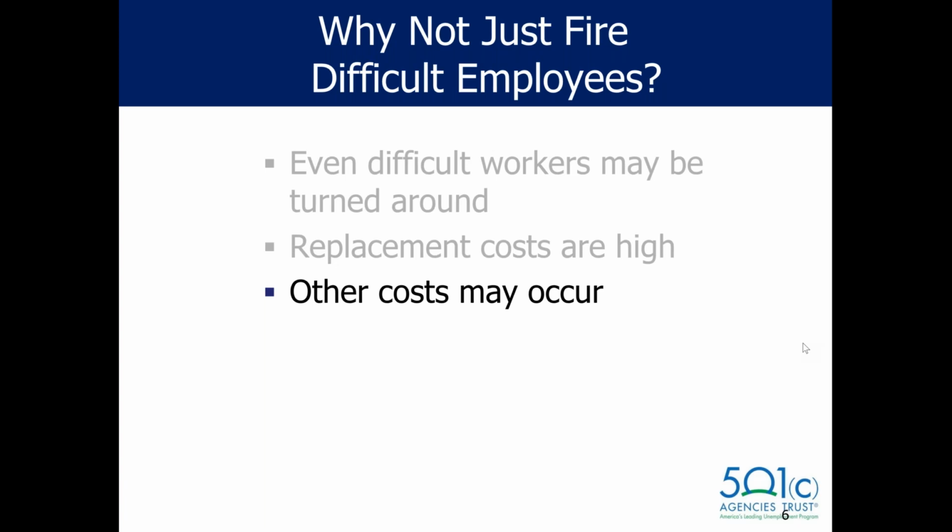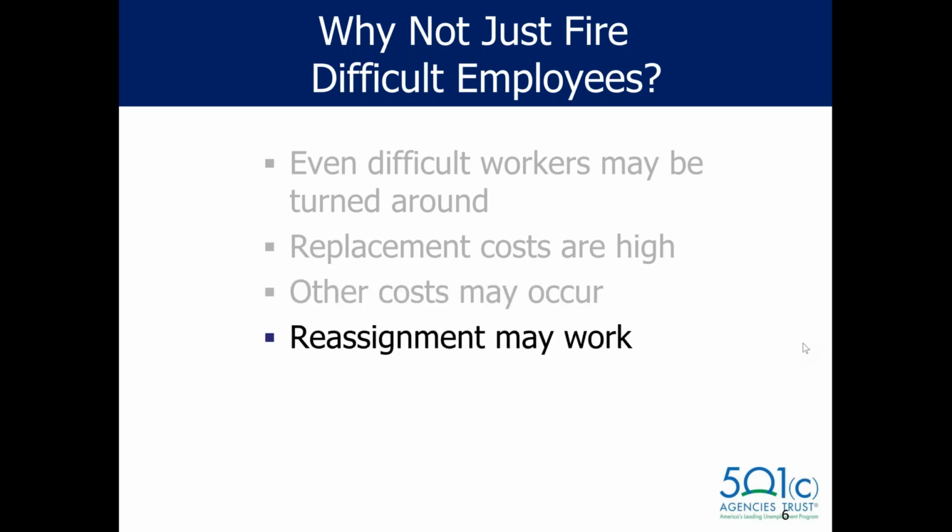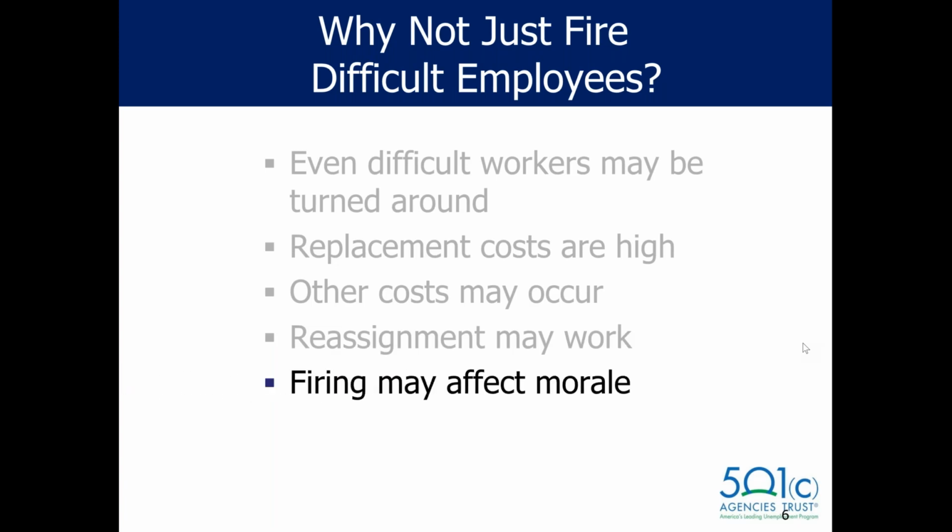And you must also consider that employees who appear to be difficult may simply be having a personality conflict with a supervisor or with someone in their working environment. Now, this doesn't always work. I'm not a complete proponent of it, but sometimes a simple reassignment may solve the problem. Not always, but that's something else to think about. And ultimately, firing can upset other employees and affect morale, no matter who gets fired.